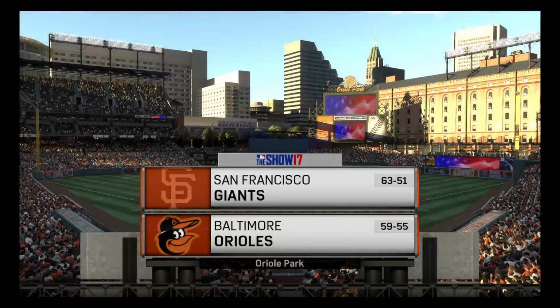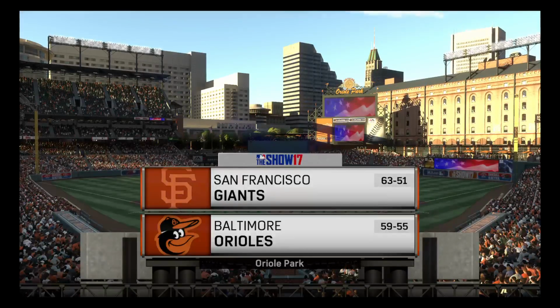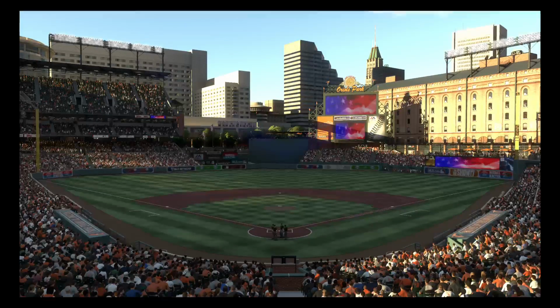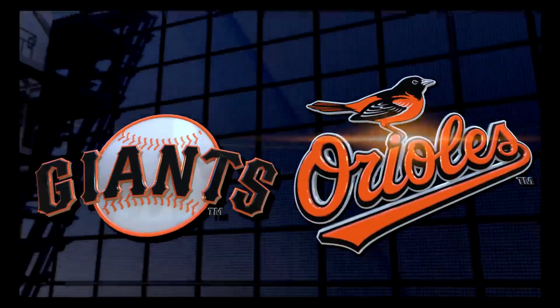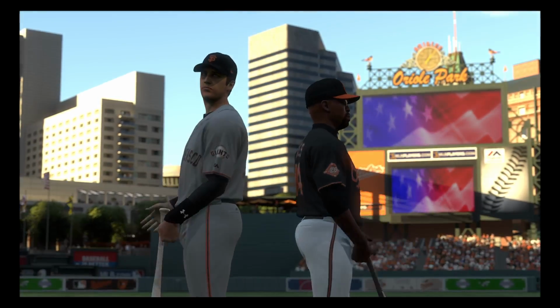MLB The Show has baseball coming your way on a summer night at Oriole Park in Baltimore. Tonight, the start of a 3-game interleague series between the San Francisco Giants and the Baltimore Orioles. 2 potential X factors in this series right there. The first game is coming up.